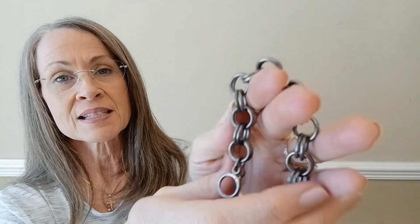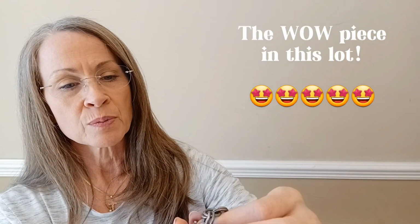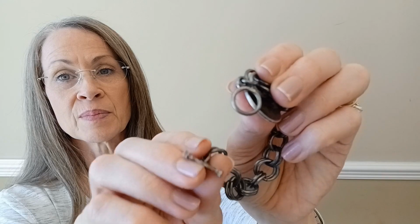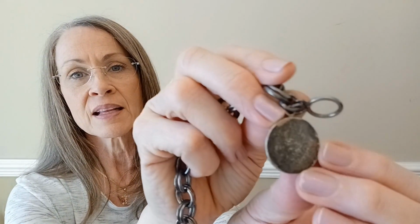Number 9, also a very substantial bracelet. This one is actually marked sterling. I'm not sure where, I forgot where it's marked. Oh, right here on the toggle ring. It's a toggle closure, but the ring is where the mark is on that. It's this very thick, very heavy, double linked, I guess you'd call that a Rolo chain. And then it's got this monogrammed little disc that hangs from it. This is very heavy, very substantial bracelet also.